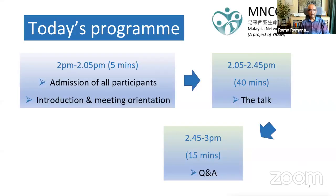Today's program is a 1 hour program. We're admitting the participants now. I believe there are about 24 of us right now on Zoom? Oh, no, sorry, we've gone up to 36. And of course, there are more on Facebook. The talk itself will be for about 40 minutes, and that will include some live sessions on the web, some exposure to some of the things that could assist in keeping us alert as we grow older. I'm also one of the older folks. And then we'll have about 15 minutes of question and answer.